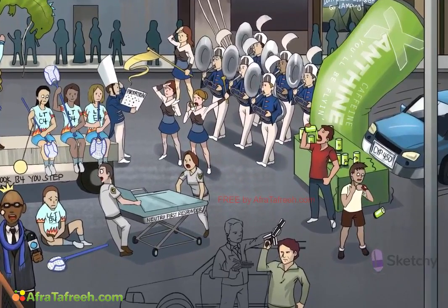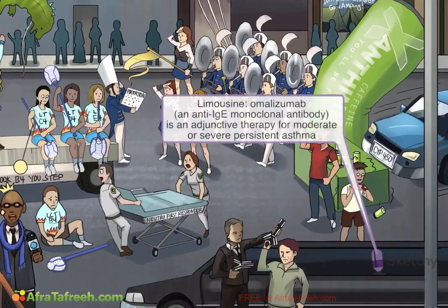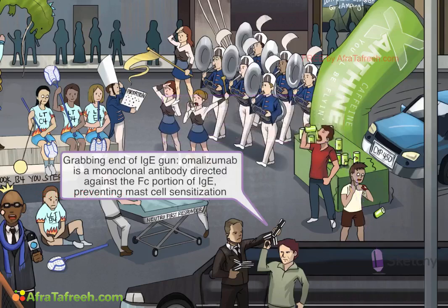Not so fast there, Dr. Kimball, because in comes our symbol for omalizumab, a limousine. It's the limousine of our US Marshal here who points an IgG gun while grabbing onto that IgE gun. That's because omalizumab is a monoclonal antibody directed against IgE. Take a close look and you'll notice that he binds to the Fc portion of the IgE specifically.